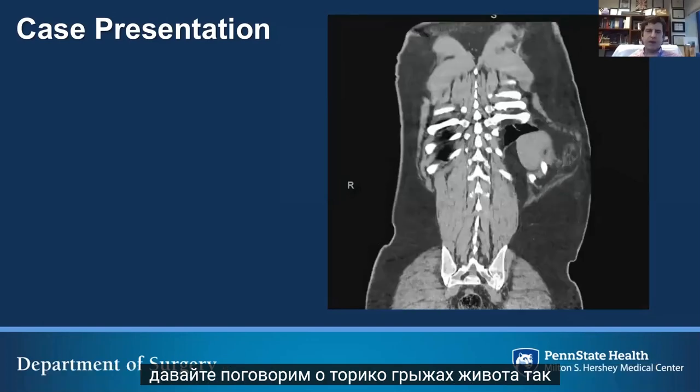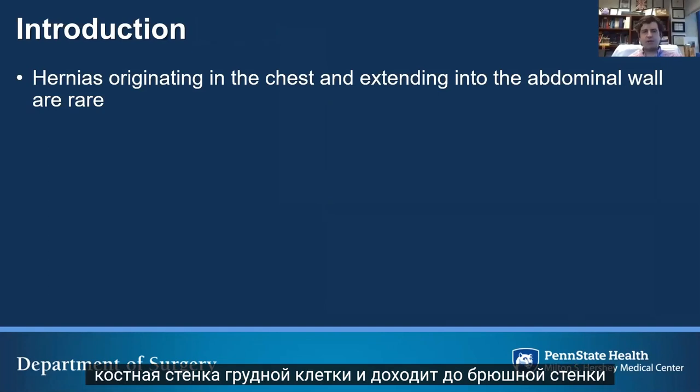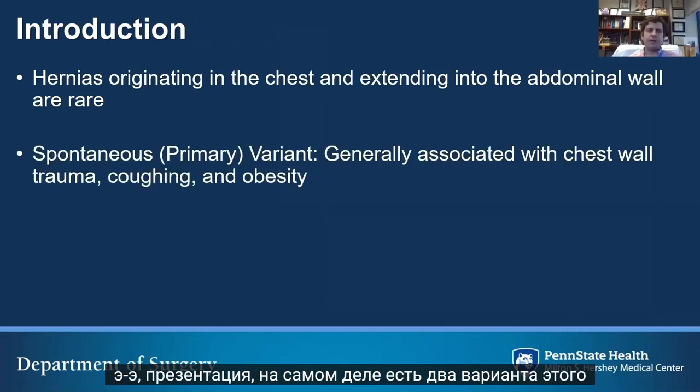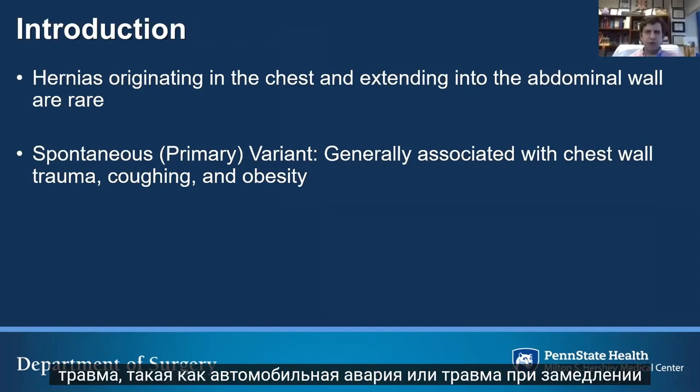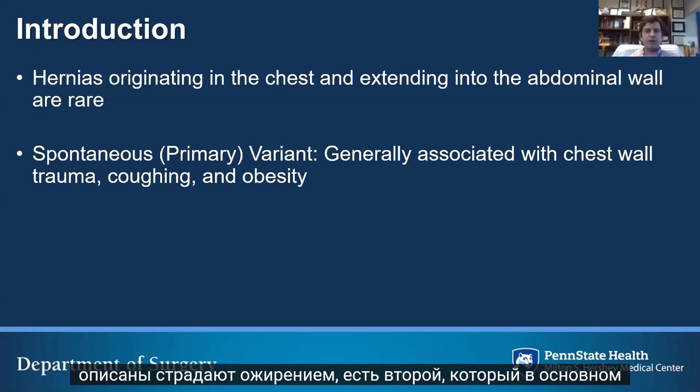So let's talk about thoraco-abdominal hernias. These are hernias that originate in the chest, the bony chest wall, and extend into the abdominal wall. They are obviously quite rare in their presentation. There's really two variants to this. The first one I've already described. This is the spontaneous or primary variant, associated with chest wall trauma, like a motor vehicle accident or a deceleration injury, or coughing, and usually associated with obesity. The majority of the patients described are obese.